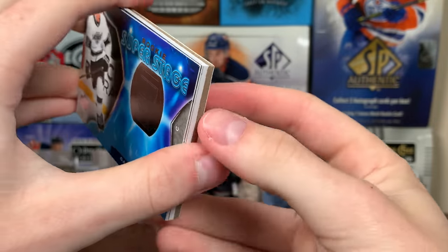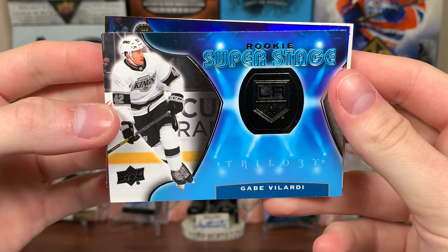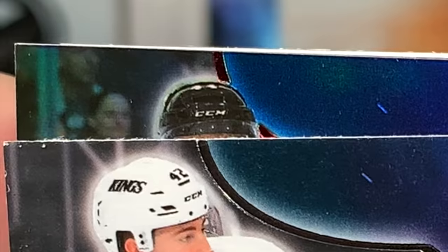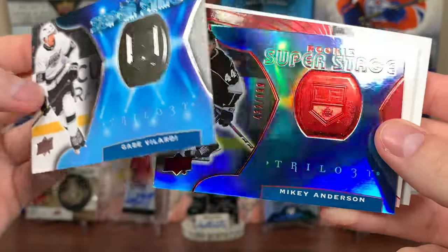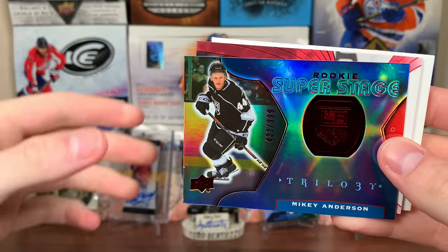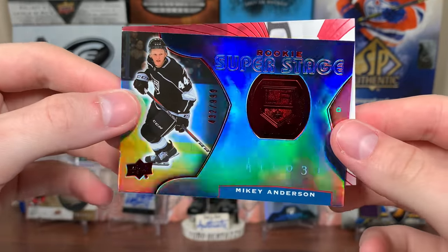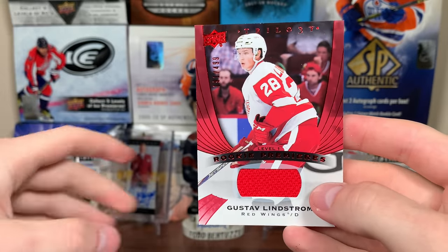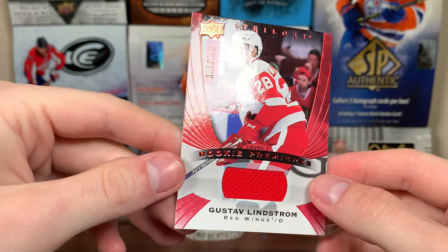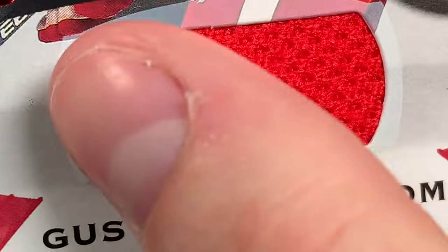Oh, there we go. We got the super stage. Just an insert there, rookie super stage. Gabe Vilardi. Nice looking card there. Do we have another one behind it there? Mikey Anderson, rookie super stage. Is this a numbered version? Yep, the 999. So foiled out here, rookie super stage. And it looks like we have a jersey behind it also. But there we go, Mikey Anderson. Nice looking card there. Like a rainbow foil to it. And then we have Gustav Lidstrom, rookie premieres, red jersey to 499, 191. So high numbered jersey there, just a little piece right there.